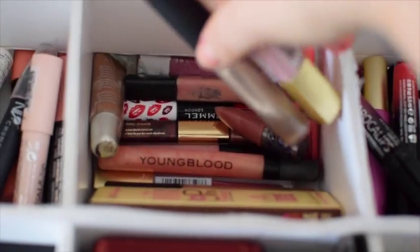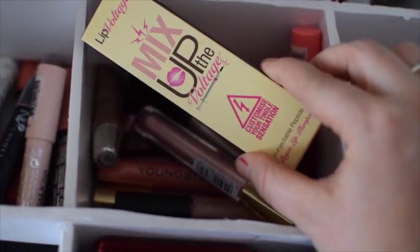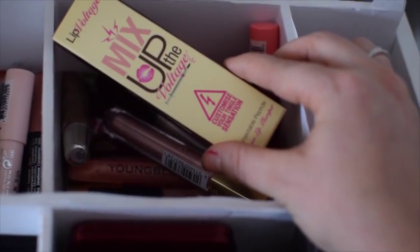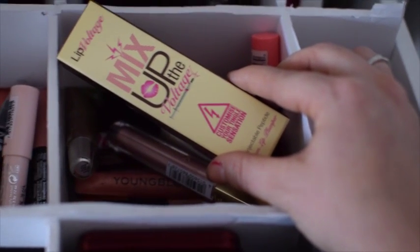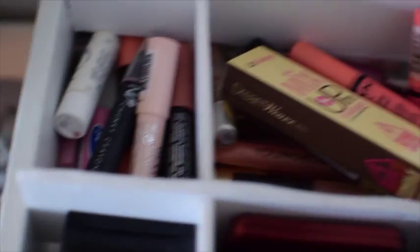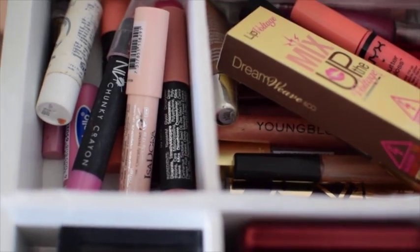In here is where I keep lip glosses. I have a few butter glosses. That lip voltage is waiting to be reviewed. Holy mother. I put this on my lips, not realising the story behind it, and I nearly died with the pain. It is excruciating. I would sooner punch myself in the lip to get big lips than put this back on, because it is so sore. And then I have a few of the lip pencils and things like that, the big ones.